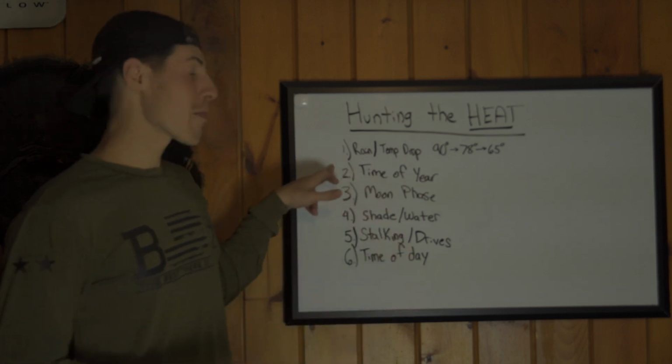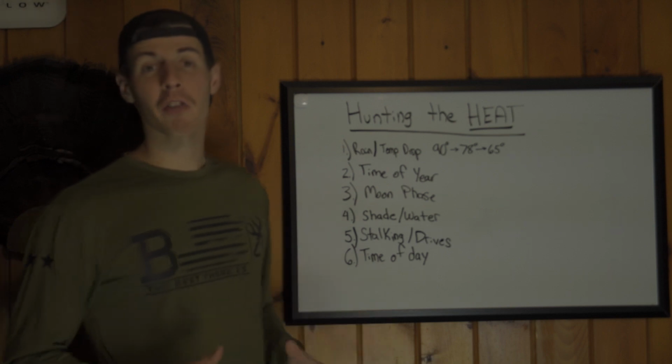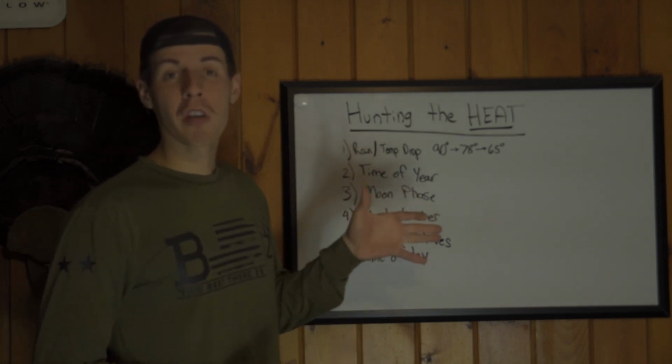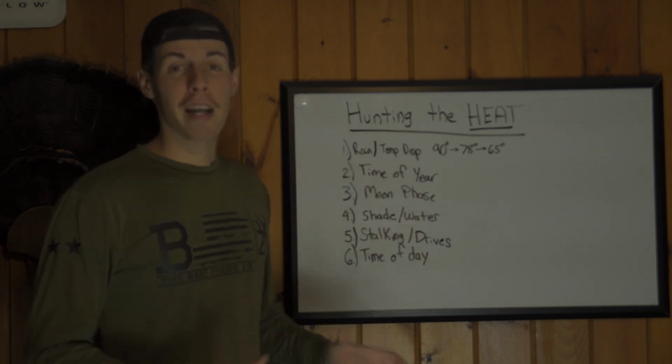So if you could line time of year with the moon phase, you're going to be very successful no matter what the temperature is. I killed that buck November 1st. It was the red moon, and it was perfectly aligned with the rut, and them deer were just active.